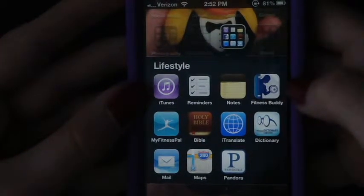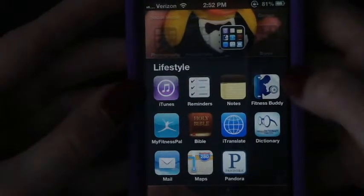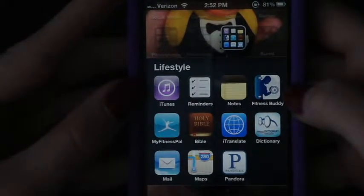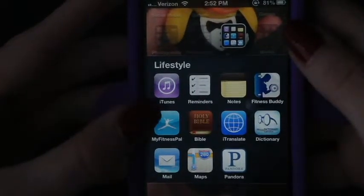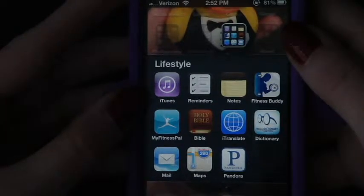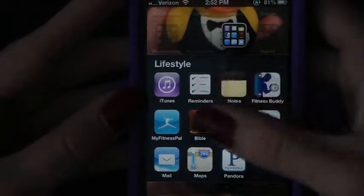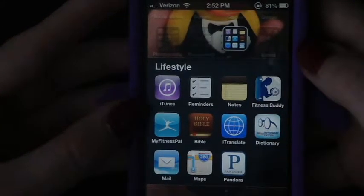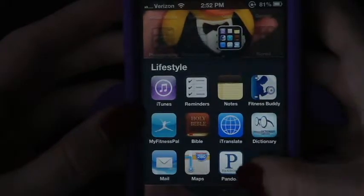This is one, Fitness Buddy is something that I paid for. And I'm really sad that I did because I didn't really use it that much because, I don't know, this is not for me. And then MyFitnessPal, I think you like put in what you've ate and everything. I think that's what this one is. And I just don't like doing that every day. And then I have the Bible and a translator, the dictionary because I like to know what words mean, my mail, maps, which don't work that well, and Pandora.